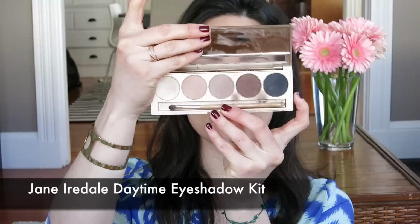What I do want to do is, I don't want to do liquid liner, but I do want to give some definition to the lash lines. In addition to using my Tarte Skinny Smolder Eyes eye pencil in Onyx to line the upper waterline, which is going to give a lot of definition, I'm going to take a little bit of the black shadow from the Jane Iredale Daytime Eyeshadow Kit, and I'm going to smudge it in very close to the lash line, the outer part. This is a Sephora smudge brush. So I'm going to take a little black shadow on that and just put it right here on the outer part of the lashes, and then I'm going to blend it in a little bit with a MAC pencil brush, 217.